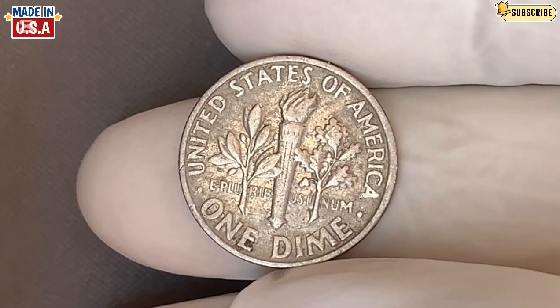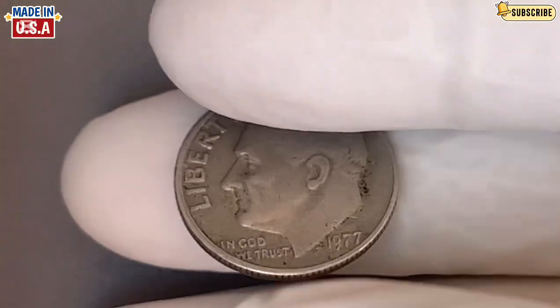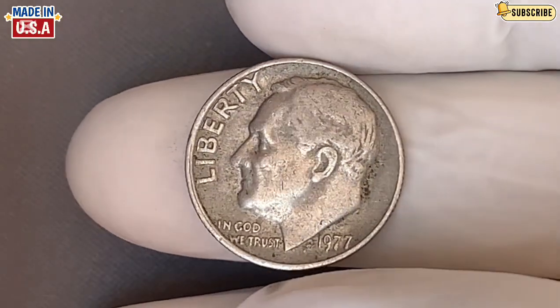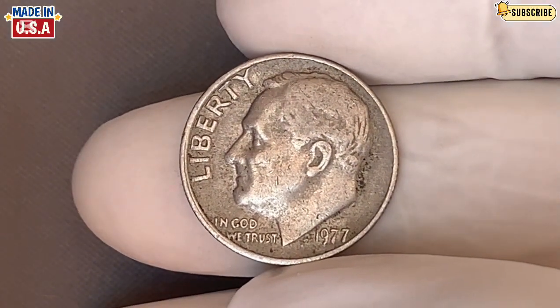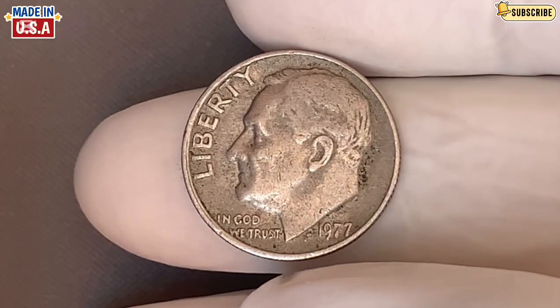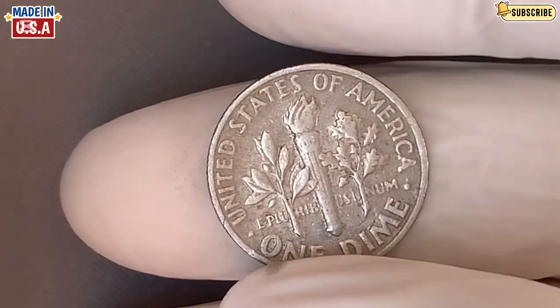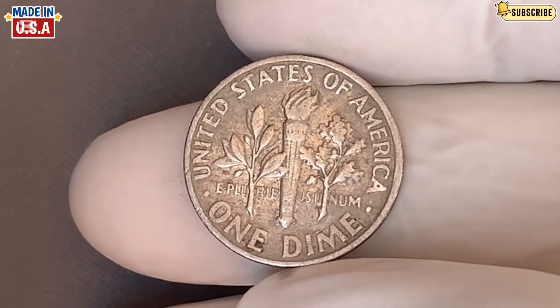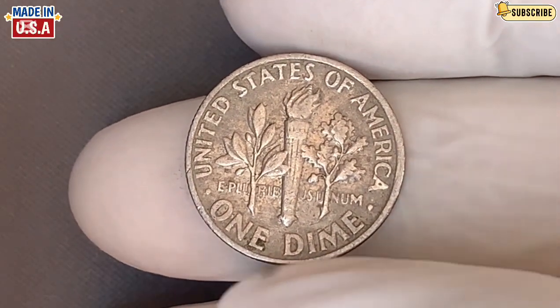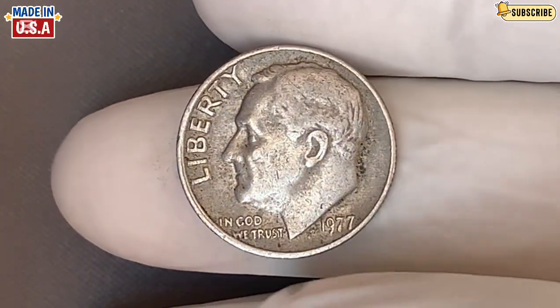If you find a 1977 Roosevelt dime that has a unique minting error, you could be holding onto something that is not only rare but incredibly valuable. For example, a common minting error that collectors look for is a double strike, where the coin's design appears twice on the surface. This occurs when the coin is struck more than once, and the result is a blurry or overlapping image.